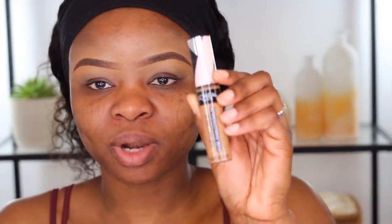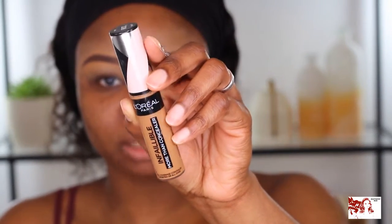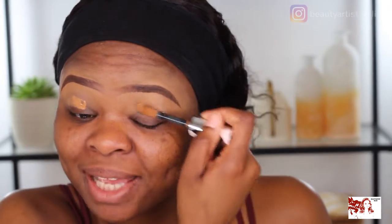To start, for primer, I'm going to be taking the L'Oreal Infallible More Than Concealer in the shade Warm Honey Milk. All right, I'm super excited guys, because this look is going to be super glamorous, not too colorful, simple if you want to recreate it.